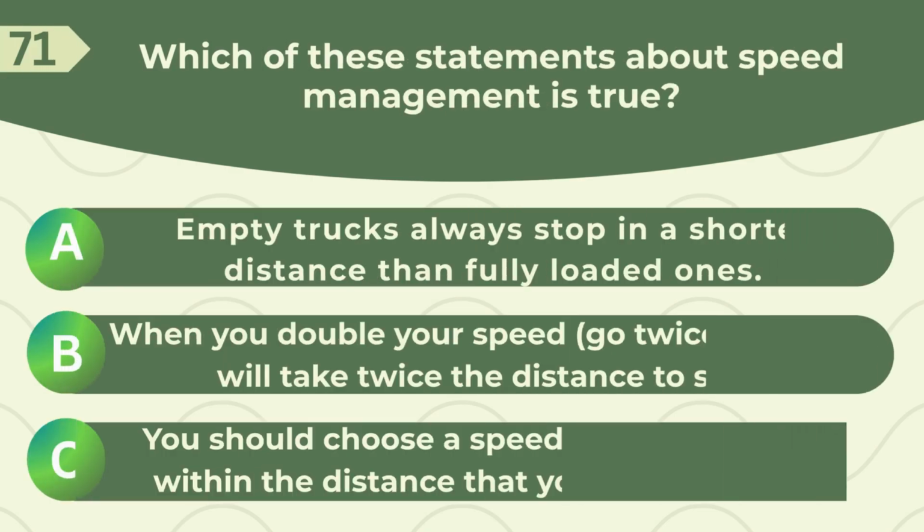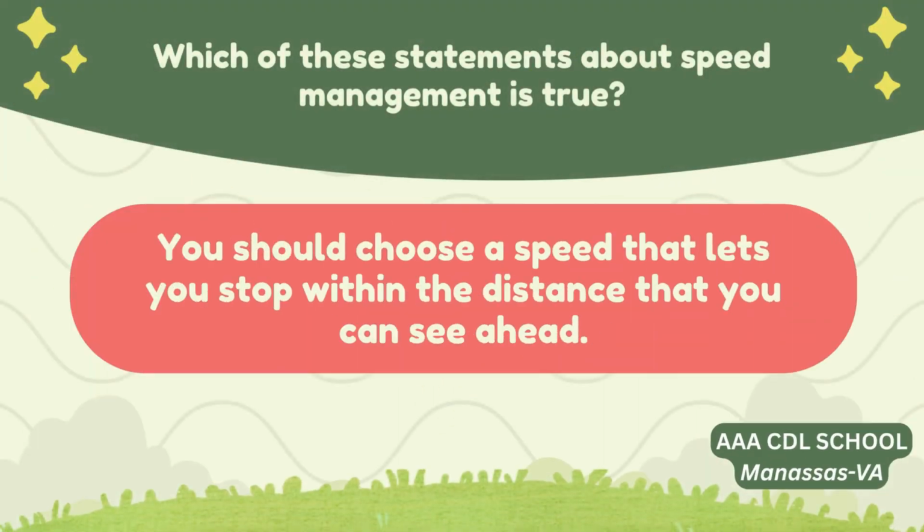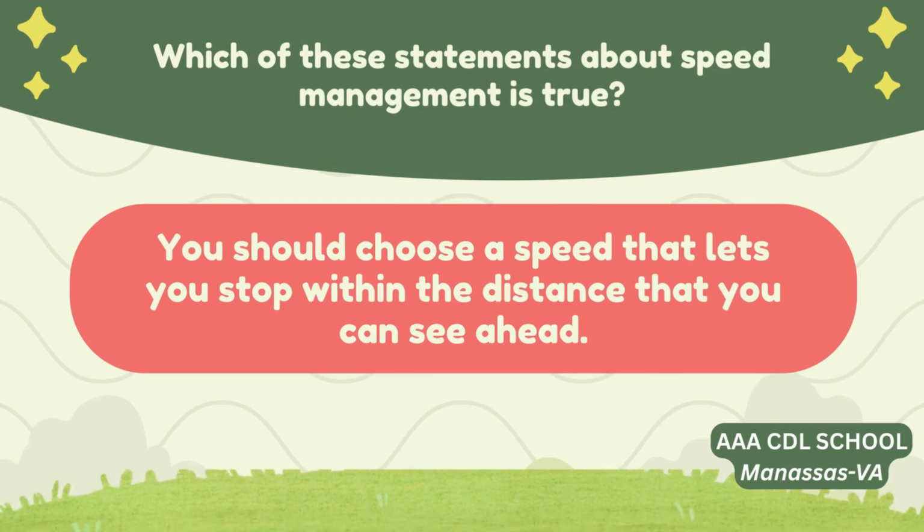Which of these statements about speed management is true? A. Empty trucks always stop in a shorter distance than fully loaded ones. B. When you double your speed, go twice as fast, it will take twice the distance to stop. C. You should choose a speed that lets you stop within the distance that you can see ahead. Correct answer: you should choose a speed that lets you stop within the distance that you can see ahead.